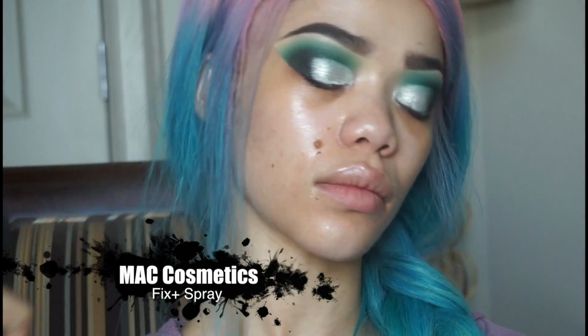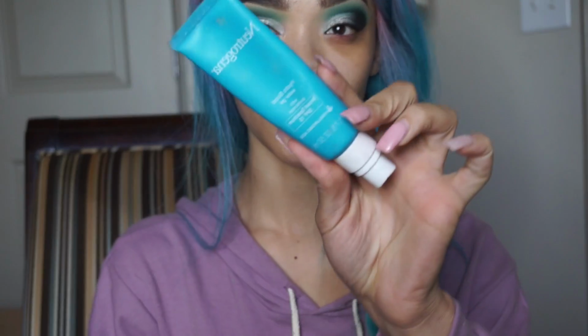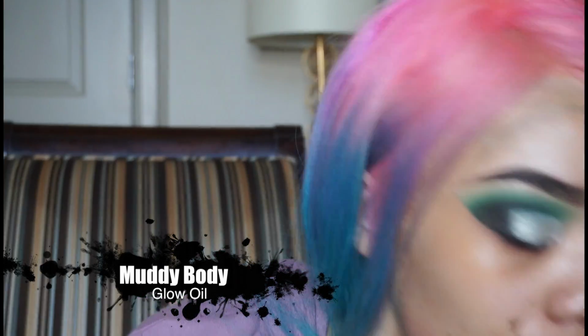Okay, so now I'm gonna spray my face with Fix Plus, and honestly I don't really use any kind of primer. I do moisturize my skin, but I'm not gonna go in with a primer. I'm just gonna put my foundation right on top of it. I'm gonna also moisturize my skin with a little bit of oil.